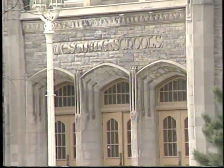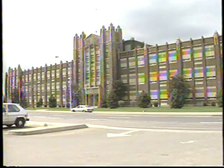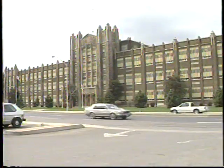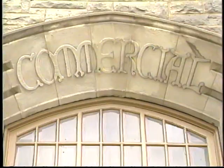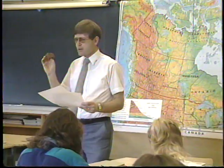Westdale Secondary School was built in 1931. At that time, it was the largest secondary composite school in the Commonwealth. Today it houses a student population of 1,380. Composite means that there are three very different areas of learning: technical, academic, and commercial, taught in the one building. This was quite a revolutionary concept at the time.